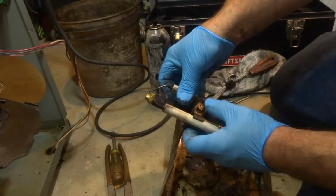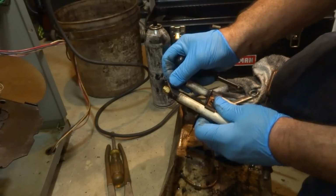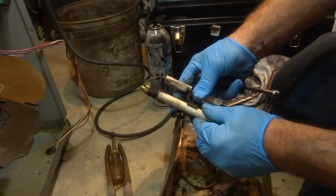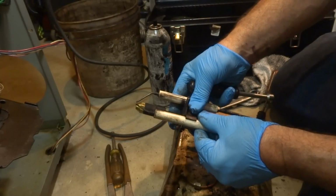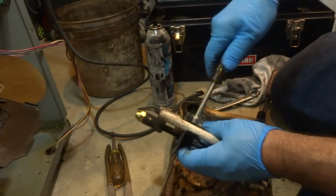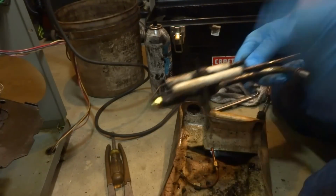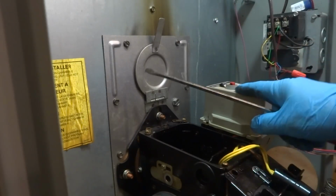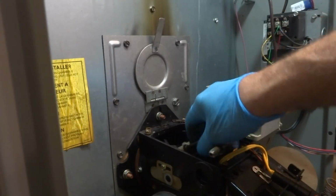Said something about the thing would run all the time. The fan would never shut off. Have to check that too. Looks like the airband's closed all the way. I'll check the head, see if the head's burnt. If there's any carbon on it, I'll knock it off. Look at the reset stripped. See the reset stripped up there too? Somebody's been in here playing around with this shit.